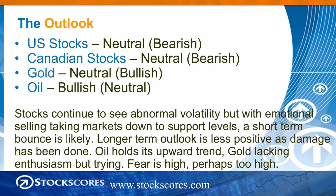Stocks continue to see abnormal volatility, but with emotional selling taking markets down to support levels, a short-term bounce is likely. The longer-term outlook is less positive as damage has been done to the charts and the confidence of investors. Oil is holding its upward trend. Gold really lacking enthusiasm, but it is trying. Fear is high, and that is perhaps too high, a sign that emotion should come out of the market next week. All right, let's get into my trade of the week.